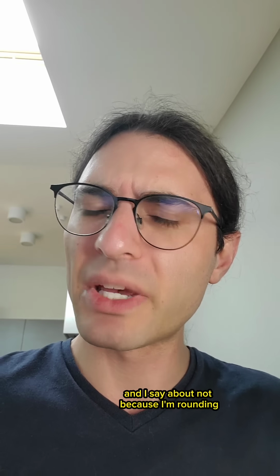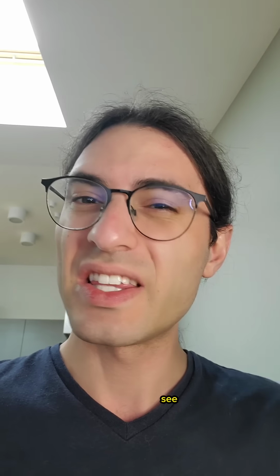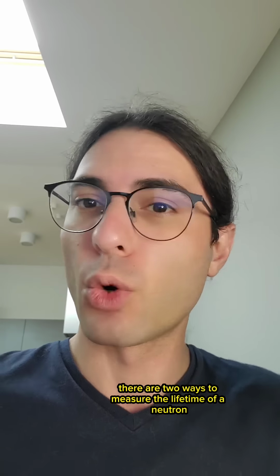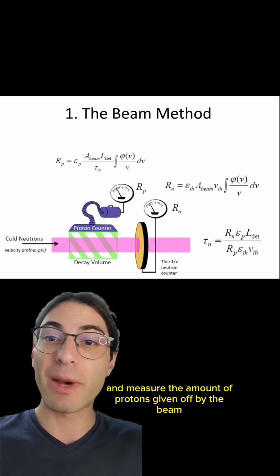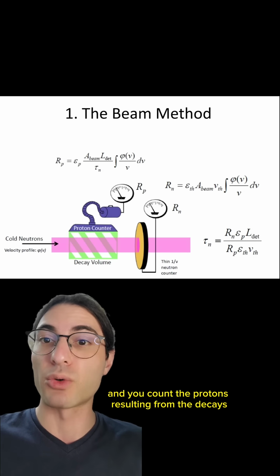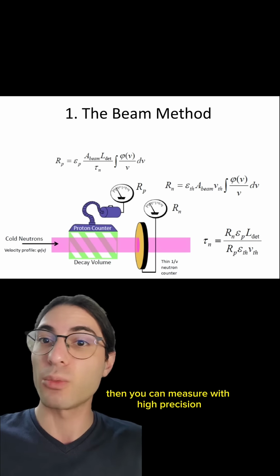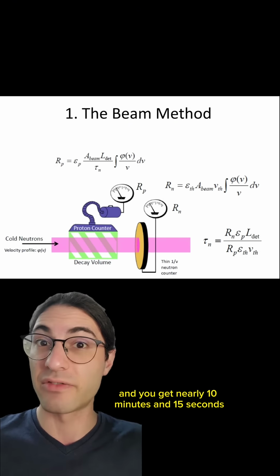And I say about not because I'm rounding, but because we don't actually know what the half-life of a neutron is. See, there are two ways to measure the lifetime of a neutron. One way is to produce a slow beam of neutrons, say from a nuclear reactor, and measure the amount of protons given off by the beam. If you know how many neutrons are in the beam and you count the protons resulting from the decays, then you can measure with high precision how long the average neutron lasts. And you get nearly 10 minutes and 15 seconds.